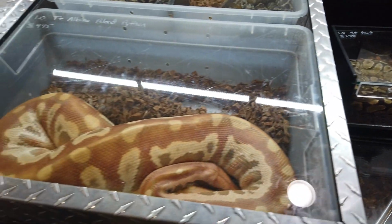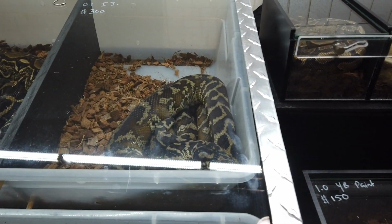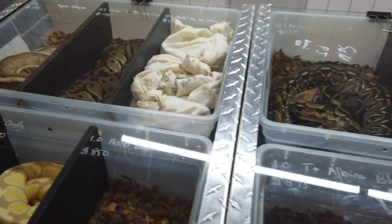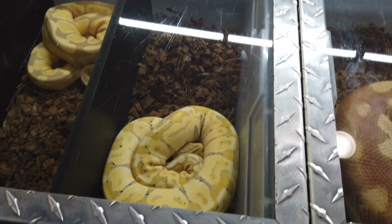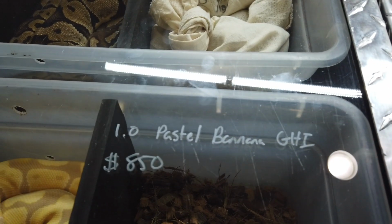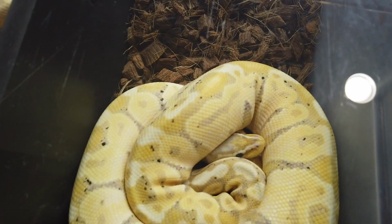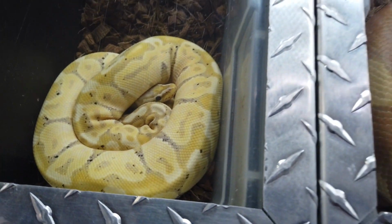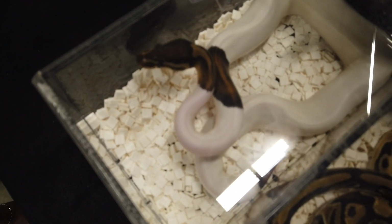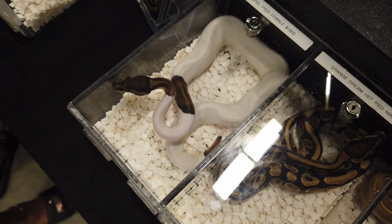Wow. That big boy, $175. But this one right here looking at me like, is $850. Let me see. $850. Yeah, he is a pastel banana. Don't know what that means. But don't it look like somebody took and dropped ink on him? Them little black spots? He has a brown black head, pastel, with white body. That snake is $1,000. It should be. Look at it.